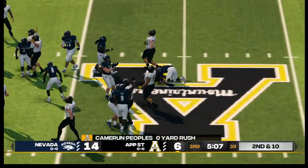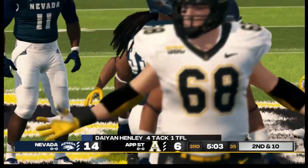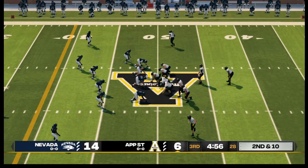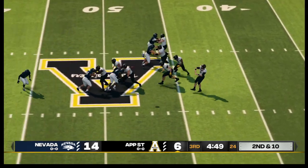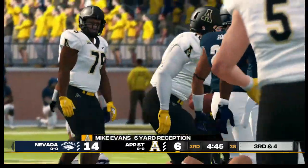Give to the tailback, and he's met in the backfield. He knew it was a run all the way. Got a good jump. Once he got there, he wasn't about to let him slip away either. From midfield, it's second down. And it's caught, and he's brought down quickly.